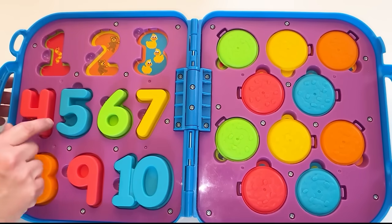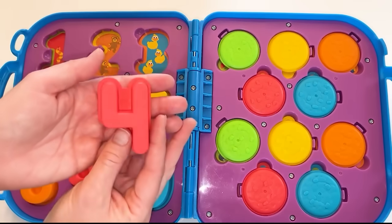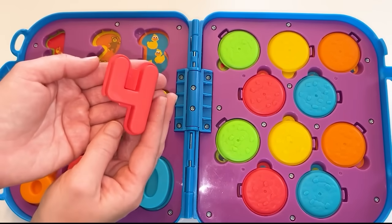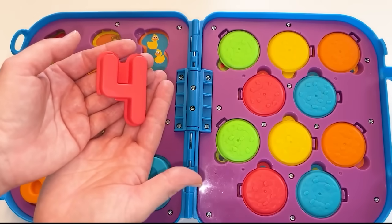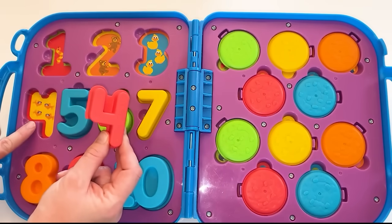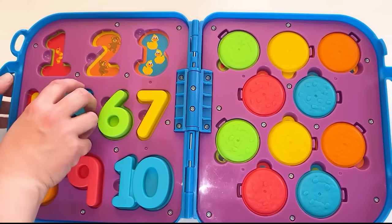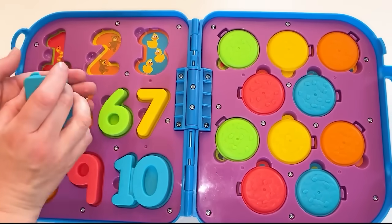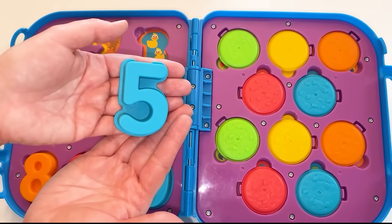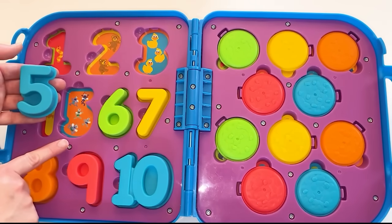Now it's the number 4. This is a red number 4. Let's see what we have. We have 4 fish. Next, it's the number 5. This 5 is blue. It's a blue number 5. We got 5 flies.